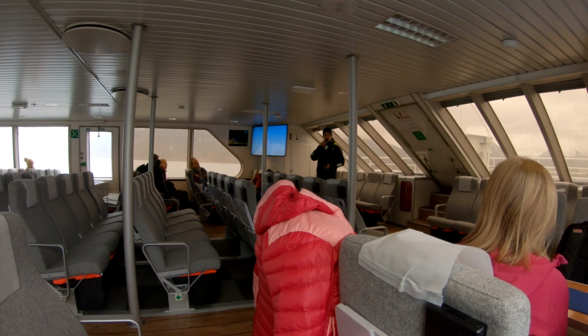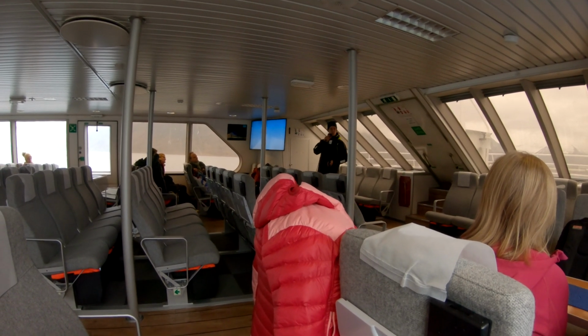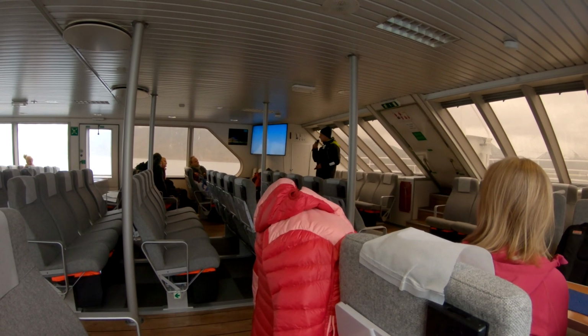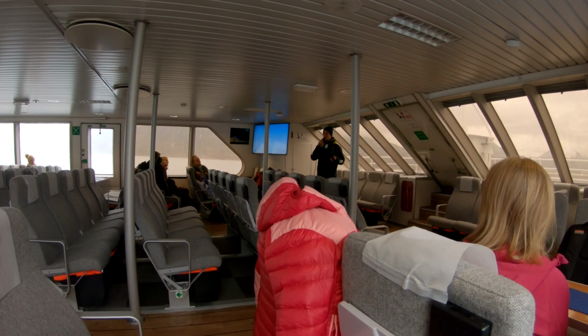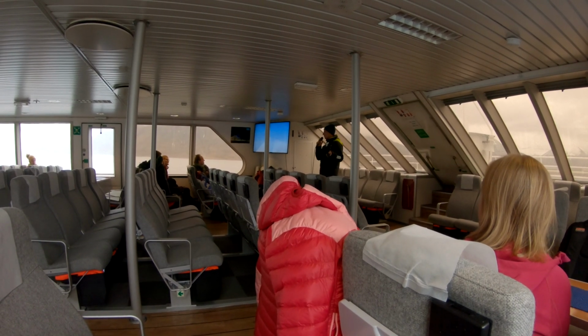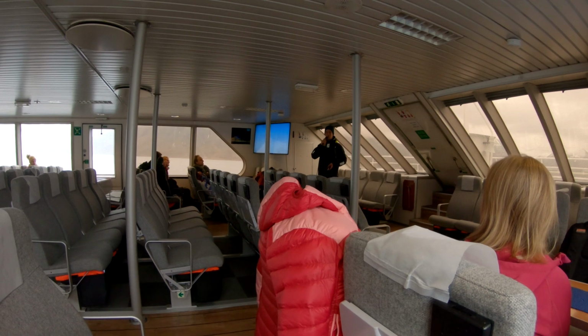So 6 o'clock, that's the departure time from Pyramiden, and we should arrive in Longyearbyen somewhere about 7:30. But that's the estimated time. So if anybody is in a rush, we will be there at 7:30. If we see some wildlife on the way, we will take our time.